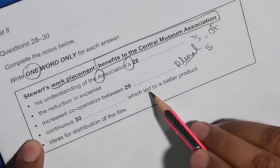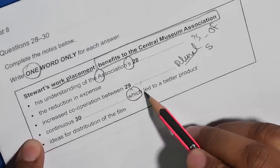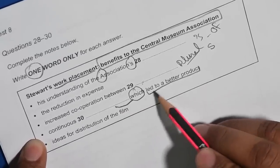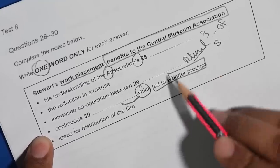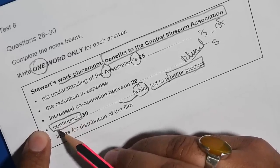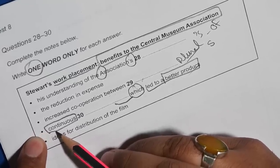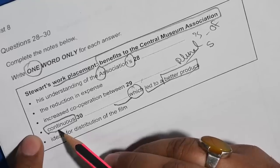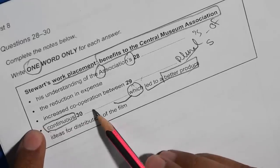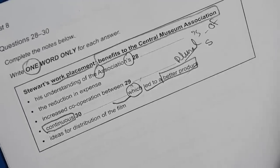Continuous dash, which led to a better product. Now continuous effort, and this thing actually led to a better product. Now this is linked with this, right? And it led to a better product. So you got to see continuous what. For continuous, they can use the words 'going on without stopping', right? And all that. There was another word in my mind, but it's skipped. So continuous effort. Oh yeah, non-stop. Non-stop something and all that. And then ideas, and then there is no question.